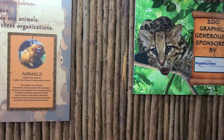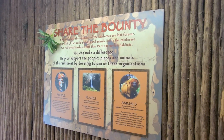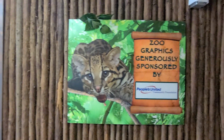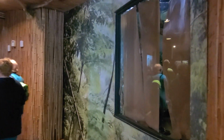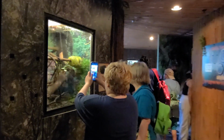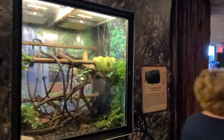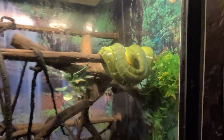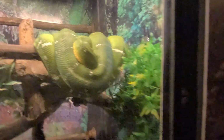Thank you. Should I get a shot for another? Here's a bounty. Alright. Well, we're in the rainforest here. Hope you didn't get rained out. Of course. Emerald tree boa. Oh. Look at this guy sleeping. Time to wake up, man.